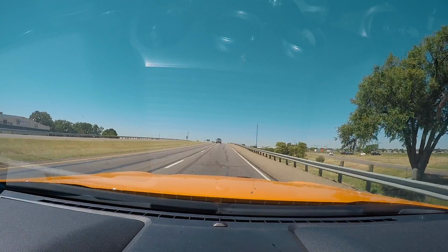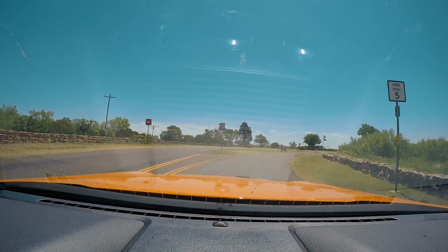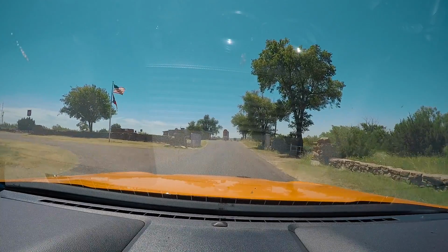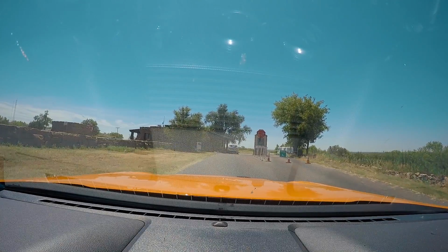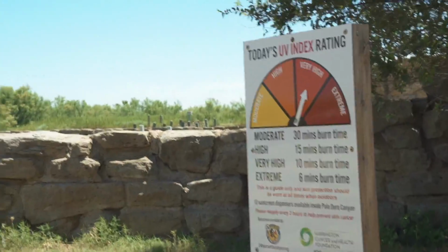Now this is living, people. No AC, windows down, hood exit exhaust. Just the open road of Texas. Get a tan today, boys.